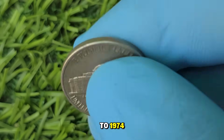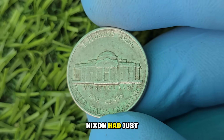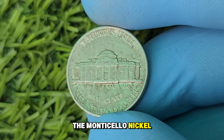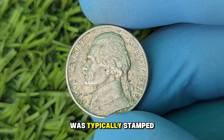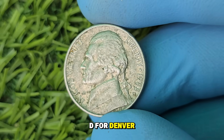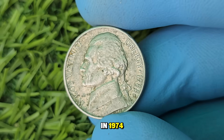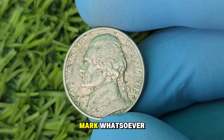Let's rewind to 1974. America was recovering from the energy crisis, Nixon had just resigned, and the U.S. Mint was undergoing subtle but impactful operational changes. The Monticello nickel, featuring the iconic profile of Thomas Jefferson, was typically stamped with a mint mark indicating where it was produced, D for Denver, S for San Francisco, or P for Philadelphia. However, a freak occurrence in 1974 led to a handful of nickels slipping into circulation without any mint mark whatsoever.